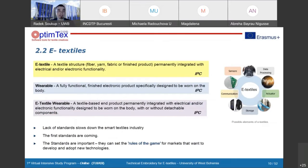And we look at e-textiles. According to IPC, an e-textile is a textile structure, it doesn't matter if it's fiber, yarn, fabric or finished product, where electrical or electronic functionality is permanently integrated. They also define the so-called e-textile wearable. It's an e-textile based end product with permanently integrated electronic functionality, designed to be worn on the body. So it's essential, and without detachable components.